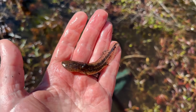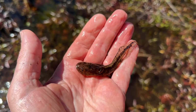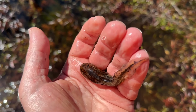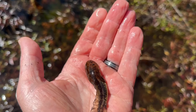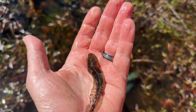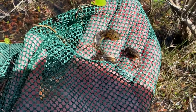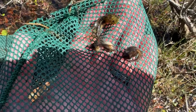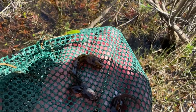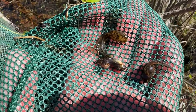There it is, tiger salamander larvae. Wow, I've been trying to get one of these for a long time. The tigers moved this year. So, yeah, very nice. Okay, that is a smaller tiger salamander with some ornate chorus frog tadpoles there. Little guy. Nice.